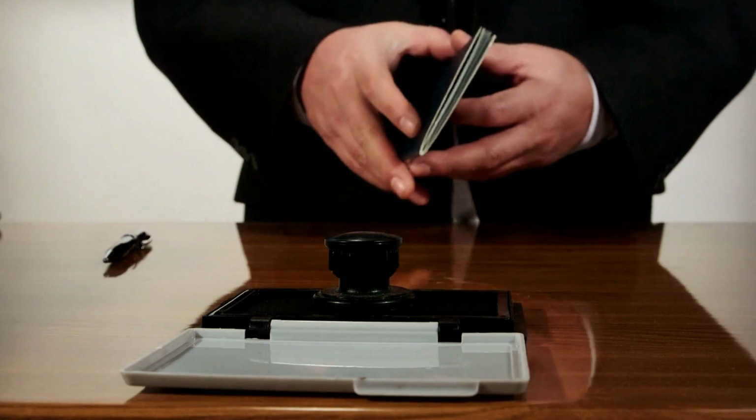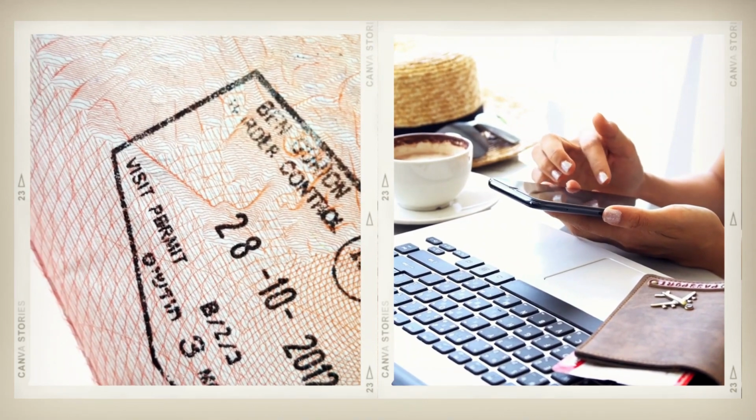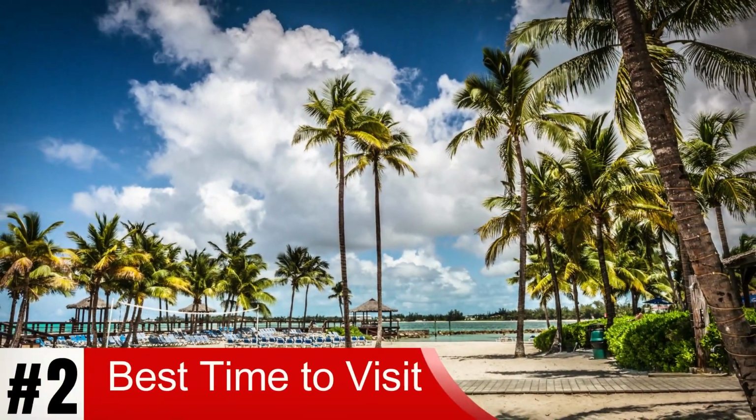Make sure your passport is valid for at least 6 months beyond your planned departure date. Additionally, it's advisable to carry a photocopy of your passport and other important travel documents in case of any loss or theft. Number 2. Best time to visit.